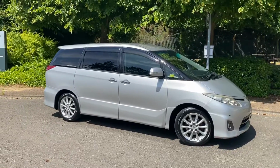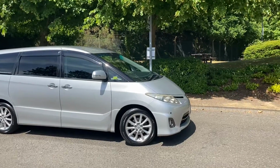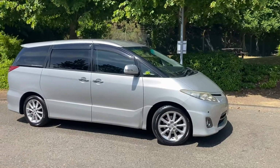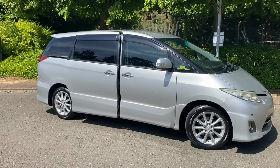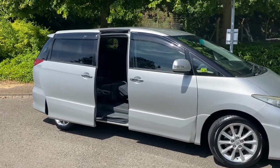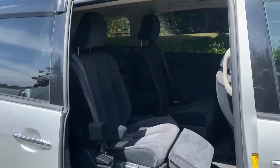We have a 2009 November Toyota Estima. I'm just going to take it for a quick test drive. It's quite handy, you can open the doors remotely before you get into the car. This is a very plush one inside, 7-seater with the captain seats.